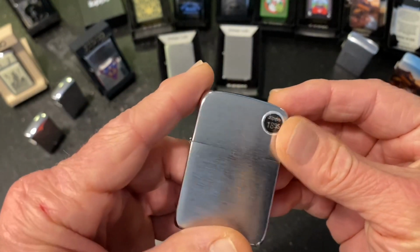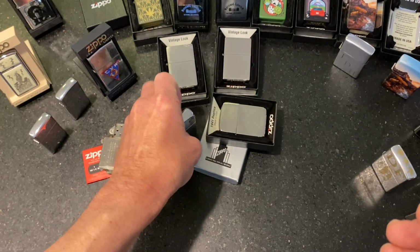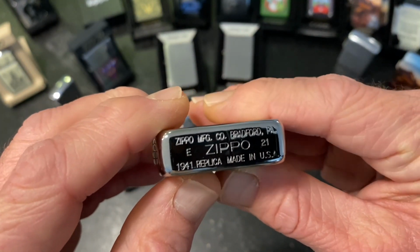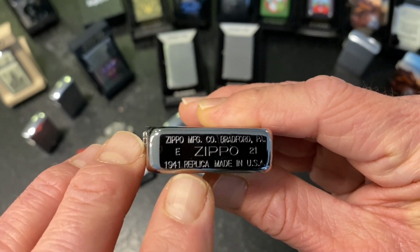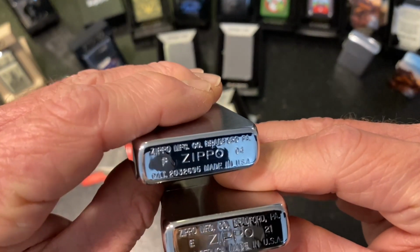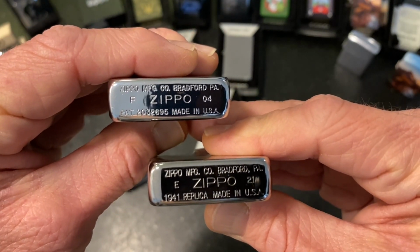So this is one I've wanted for a while, and this is one that really makes me feel like a bona fide Zippo collector. Simply because the only reason I wanted this lighter was because I've had this 1941 replica that was made in 2021. And as you can see, I don't remember exactly when this change took place, but I think it was somewhere around 2019 or 20. They took the patent number off of the bottom, the 2032695, the older of the Zippo patent numbers, and replaced that with the marking 1941 replica.